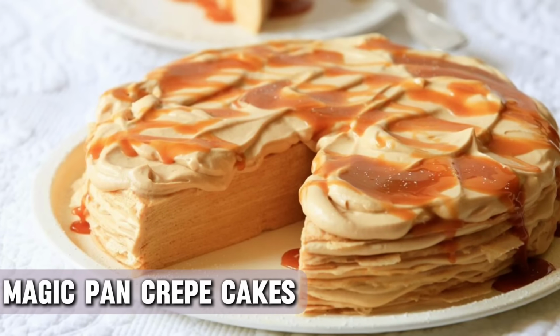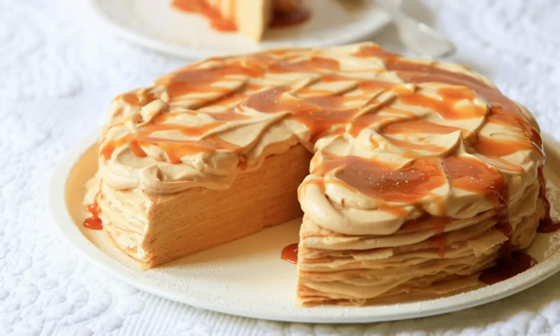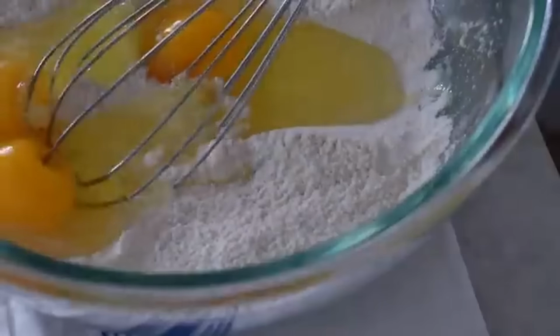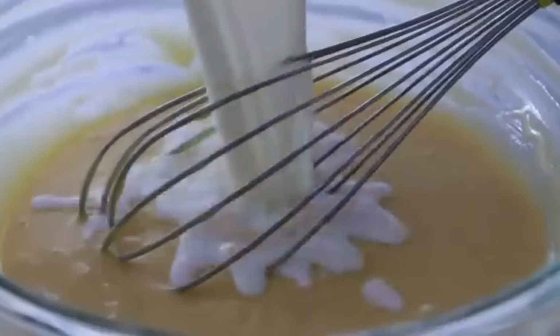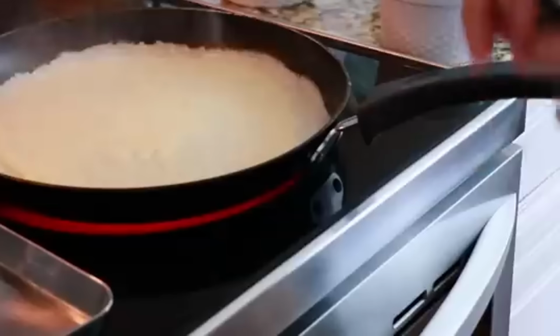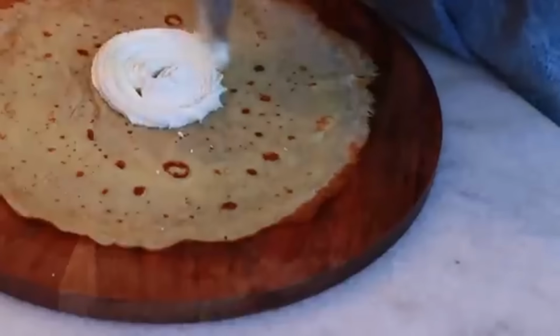Magic Pan crepe cakes come from those Magic Pan restaurants that made crepe dishes a big deal back in the 60s and 70s. Here's how they do it. They layer up thin crepes with all sorts of fillings, from sweet creams and fruits to savory cheeses and spinach. Basic crepe batter is pretty simple, just flour, eggs, milk, and butter. But when you stack them up and fill them just right, it turns into something special.